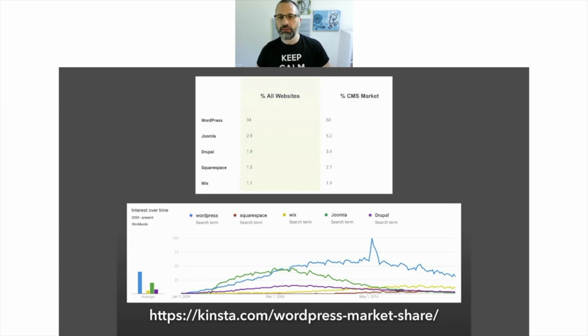So we'll start with just this view of different market share. This is just showing the dominance at the moment. I can't remember when this was taken, I think it was late last year, that WordPress is the dominant web platform at the moment. It's not necessarily the best for everything. We like it because we can really get to know it and understand it and be bloody good at it. But it's not always the best for everything.